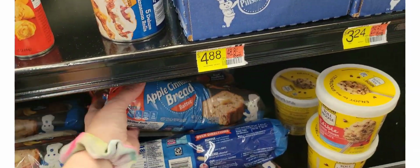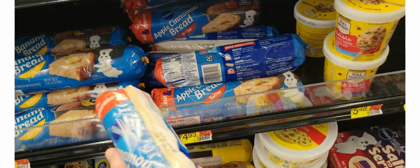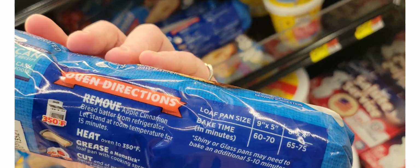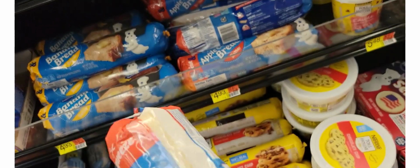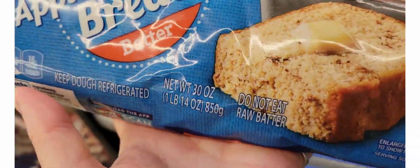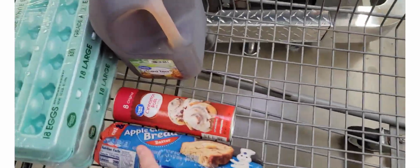Try the apple cinnamon. Let's see what it says. What does it say here? It says loaf pan size 9x5 or 8x4. I don't know if I even have a loaf pan. Oh, we might have to go over and get one and throw away loaf pans. Alright.